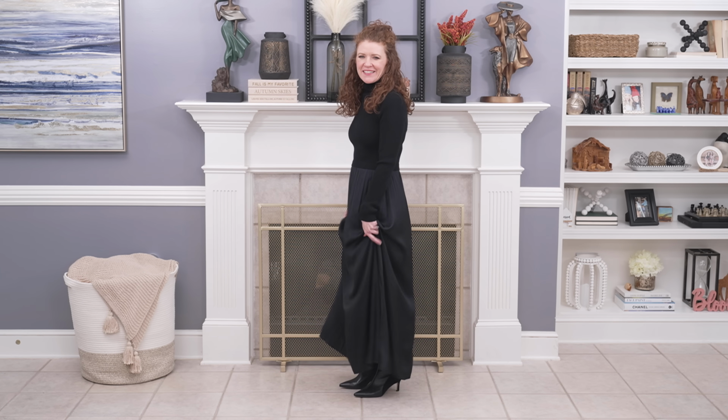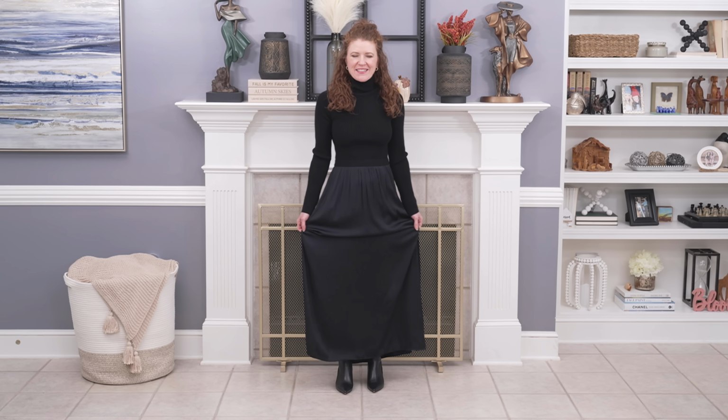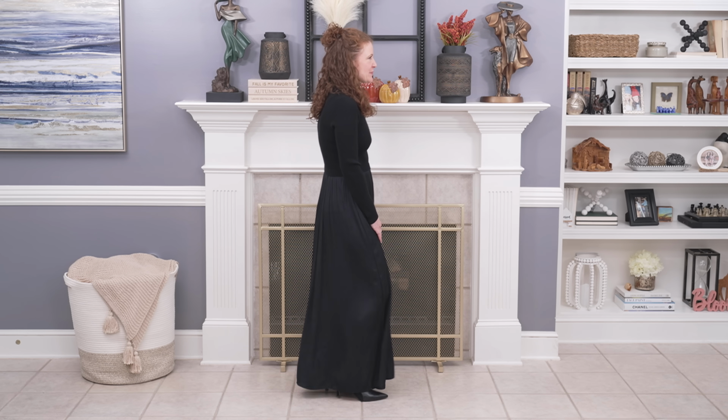So now I want to show you some shoe options with a long maxi dress. And mine, of course, is black, and I have a lot of black shoe options. And if yours is a different color, then just kind of go by the style of the shoes that I talk about here. So the first one I want to show you, of course, is a sleek ankle boot. So this one is kind of like my knee-high boot. It's just a short booty. And you can absolutely do this without tights or with tights. And I think it dresses it up a bit.